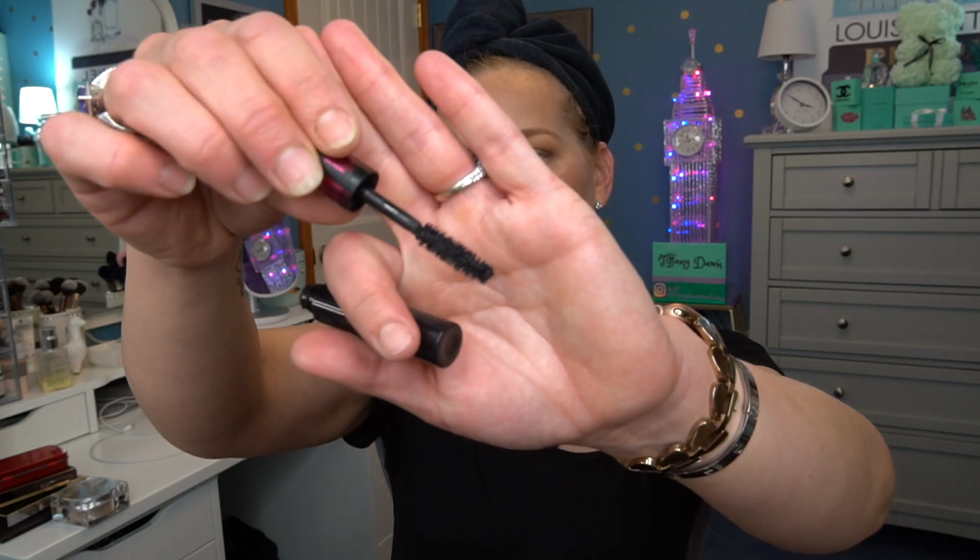So for mascara, she did send the Monsieur Big by Lancome. I don't remember liking this mascara, I'll be honest. I remember not liking it. It's a little bit sticky, and the wand is a little bit wonky in my opinion, so we're going to use it though.